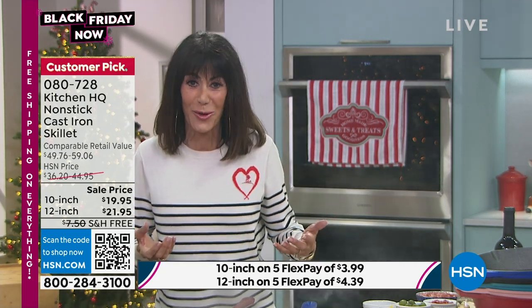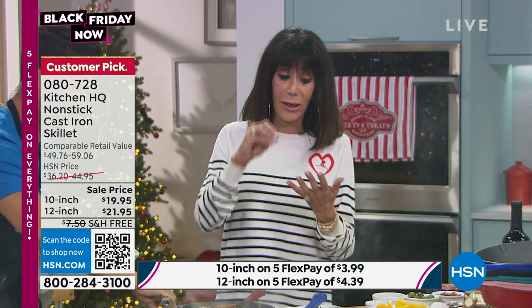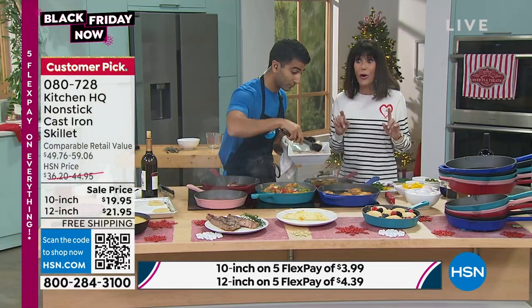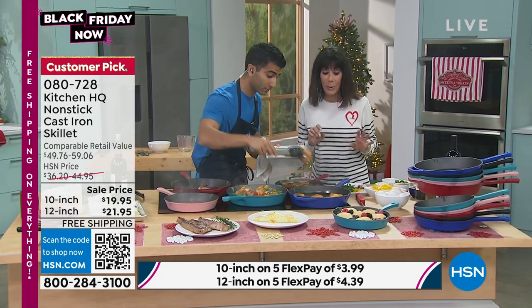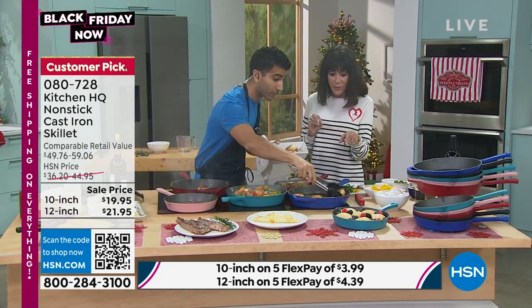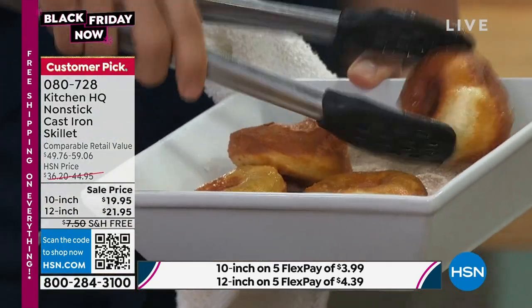You're getting all of the wonderful experience of what we love about cast iron. The food just tasted better, right? It enhanced the flavor of the food. But we didn't want to have to prepare it, season it, go through all of that. Now you don't even have to worry about cleaning it because it is non-stick, which is absolutely insane. And all of these donuts that are coming out are cinnamon sugar.